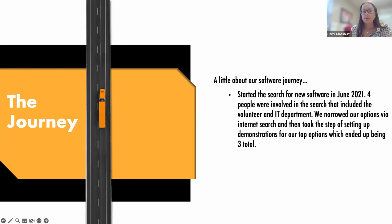We started our software journey in about 2021, which, like I said, was right in the middle of COVID, trying to figure out what we were going to do to, number one, stay in touch with our volunteers as they weren't in the offices often. And then also, we are CHAP accredited, which is the accrediting body for our Hospice of Wichita Falls. And we had just gotten audited. And one of the things that they look at is personnel files, as far as volunteers too.